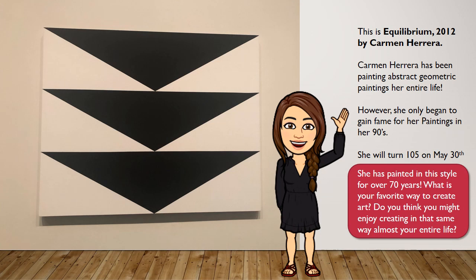This is Equilibrium by Carmen Herrera, painted in 2012. Carmen Herrera has been painting abstract geometric paintings her entire life. However, she only began to finally gain fame for her paintings in her 90s. She will actually turn 105 on May 30th. She has painted in this style for over 70 years.